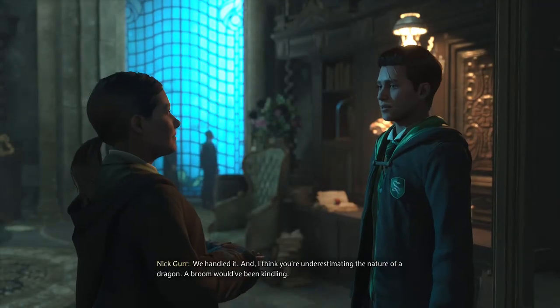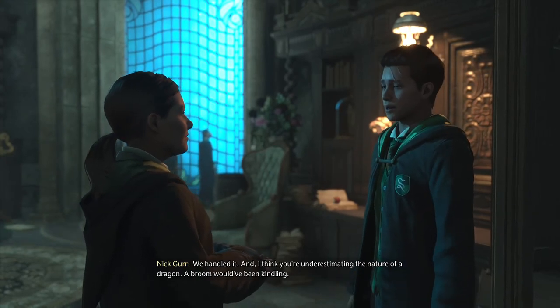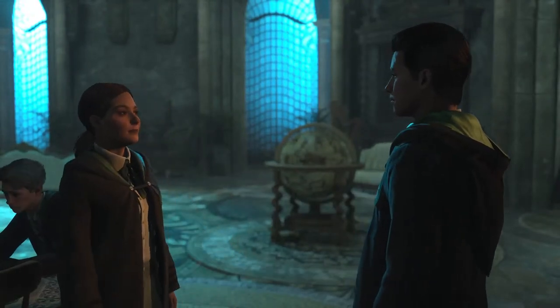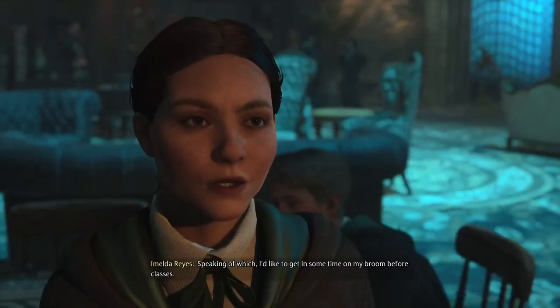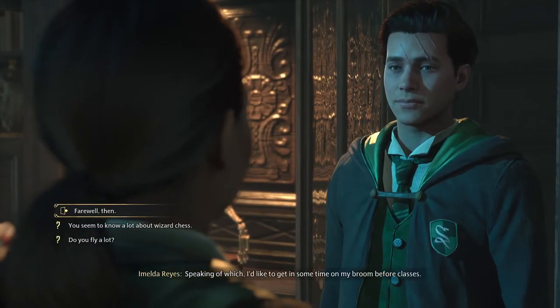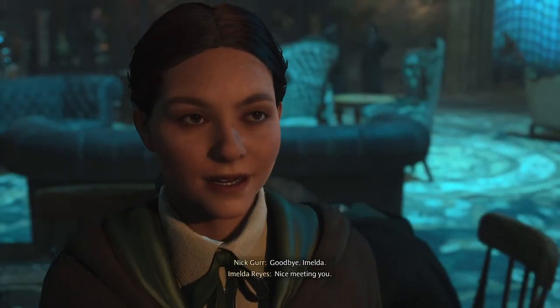We handled it. And I think you're underestimating the nature of a dragon. A broom would have been kindling. Ha, not the way I fly. Perhaps one of these days I'll show you a thing or two about flying. I can teach you more than Kagawa ever could. Speaking of which, I'd like to get in some time on my broom before classes. Goodbye, Imelda. Nice meeting you.